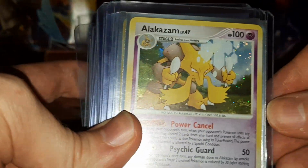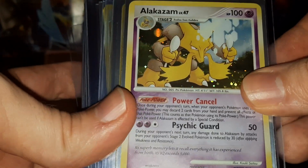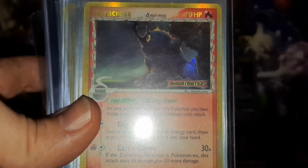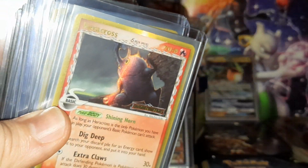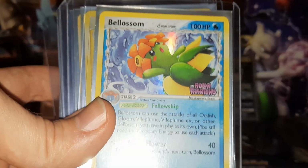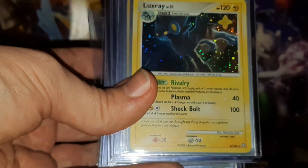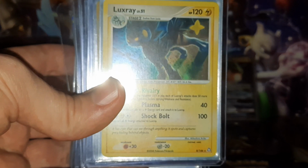Then we have an Alakazam. Alakazam is one of my favorites as well. I do like this artwork. Heracross Delta. Trying to give that card some justice there. There we go. Nice looking. Then we have a Bellossom. Next, we have a Luxray. I really like the hollow pattern on this one. It's a very nice looking card.